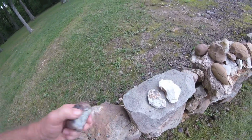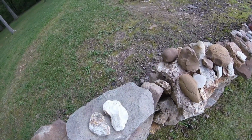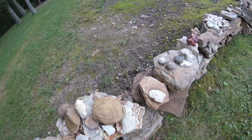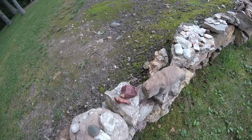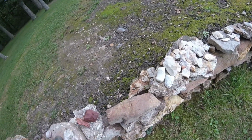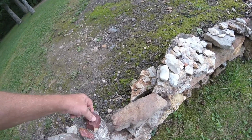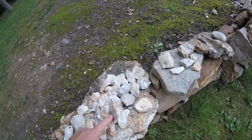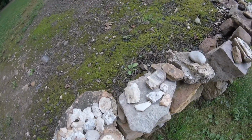I want to pick these 2 up. Just some kind of preforms, more nodules, fired rock. That's fired Jeff City chert. Just a few pieces.